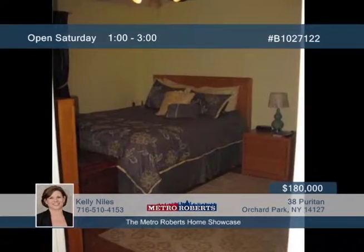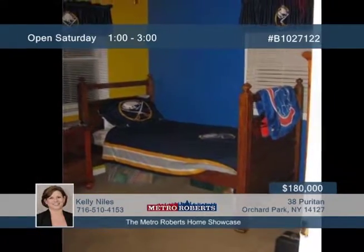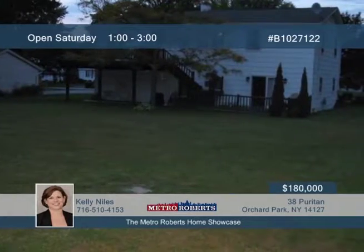Another sliding glass door in the finished room of the basement leads out to the lower deck overlooking a nice big yard and storage shed. There's still more to see. Call Kelly Niles today and arrange your showing.